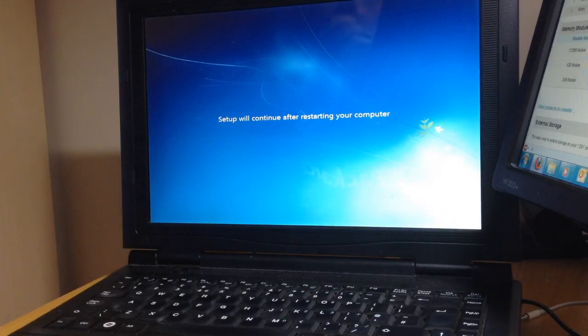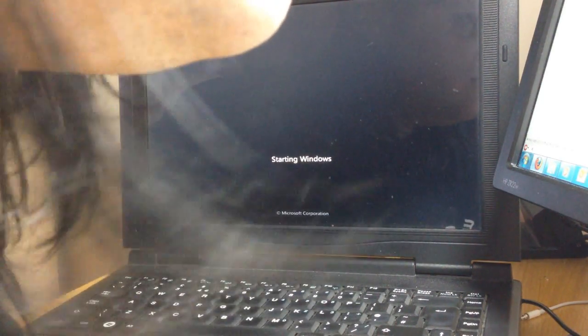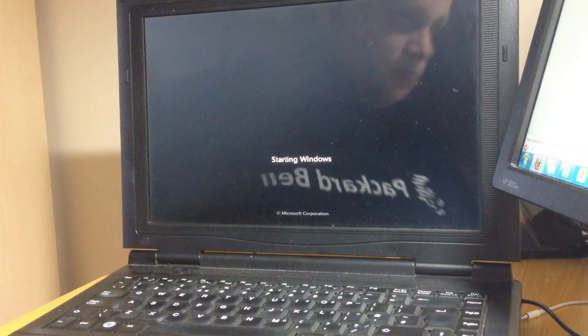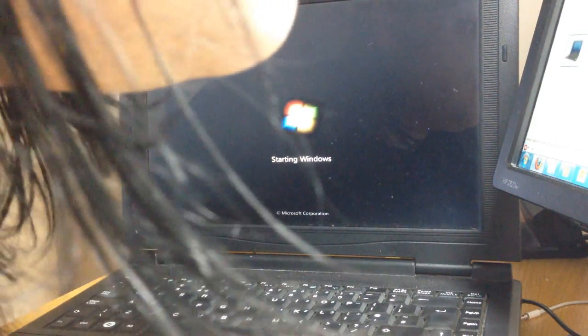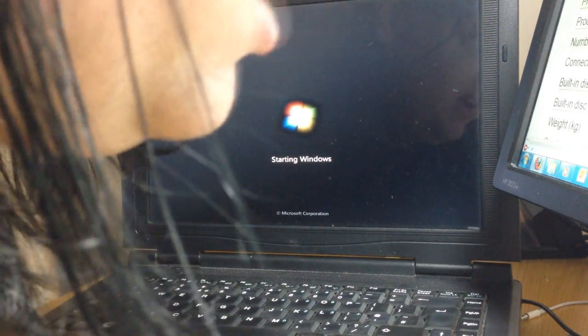Now it's saying setup will continue after restarting the computer. So, yep, you'll get to restart again. So I managed to pull up a specification of the machine while I was waiting for this to load.